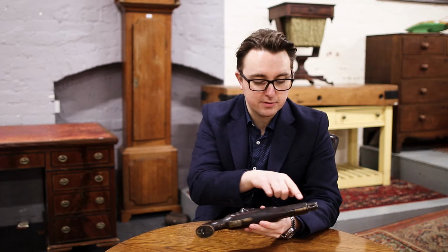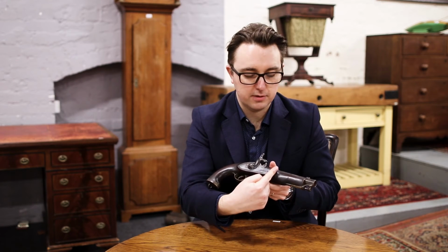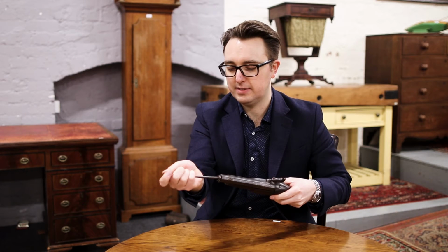The stock there, that goes right through from the butt almost to the end of the muzzle there, so we call that a full stock rather than a half stock, which would only go to there. It incorporates this swiveling ramrod, which should swivel around to the inside there.